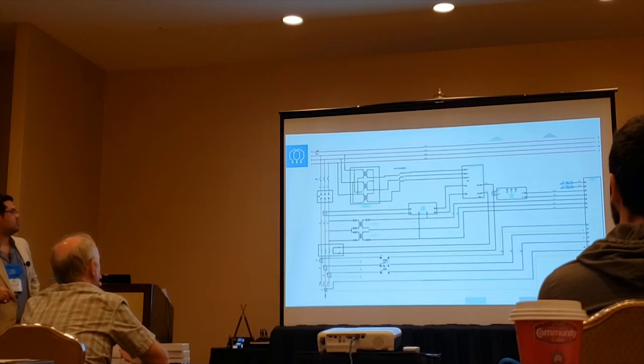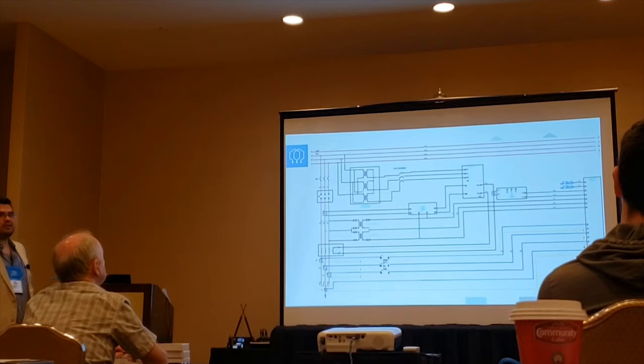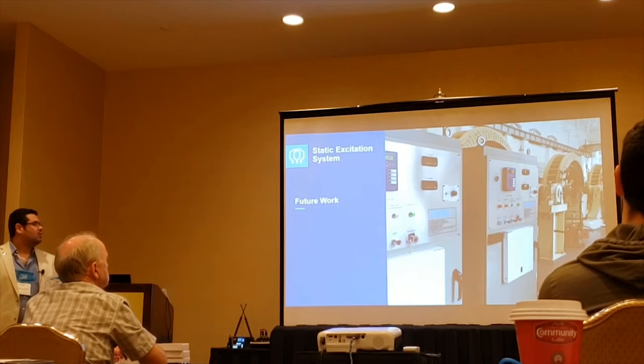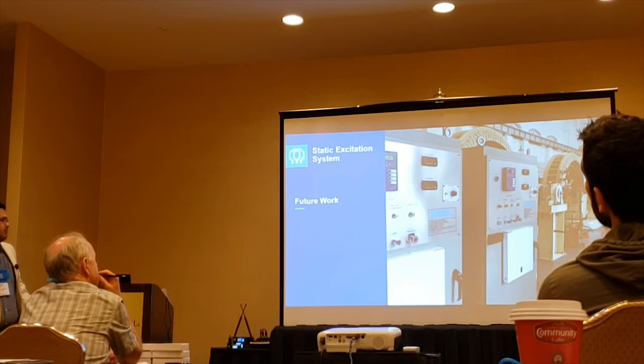I'm not sure if it's easy to see, but this is mainly how our unit operates using the existing metering circuits. Our future work. Right here, you can actually see the two different static excitation systems, with the generators in the background.